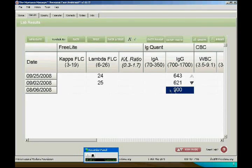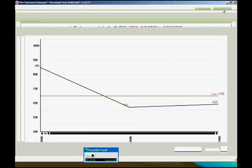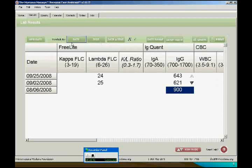Yes. Okay. All right. So let's take a look at the graph now with the 900 on it. So now what you see is a number that went from 900 at the beginning of August and then dropped below normal, normal being 700, indicated by this line, and then improving slightly back to 643. So that's a very quick intro to how you start entering data.